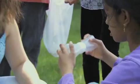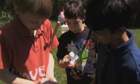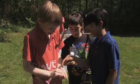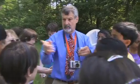Regular and special ed students work closely together on this project, catching, identifying, and pinning insects. Where do these guys live when they're immatures? Raise your hand if you know. Where do they live? In the water.